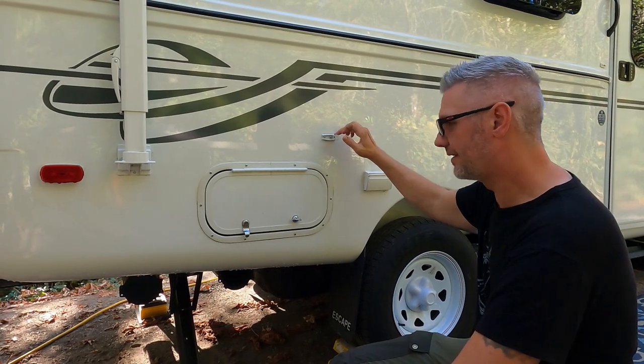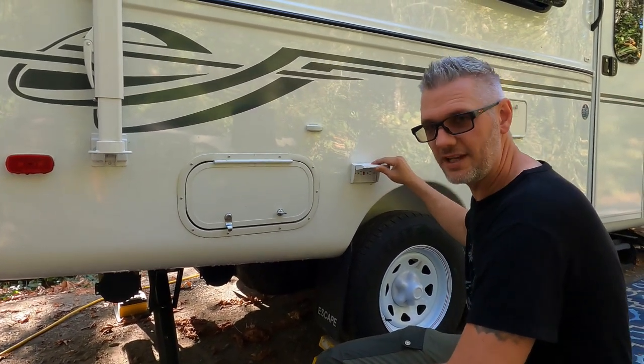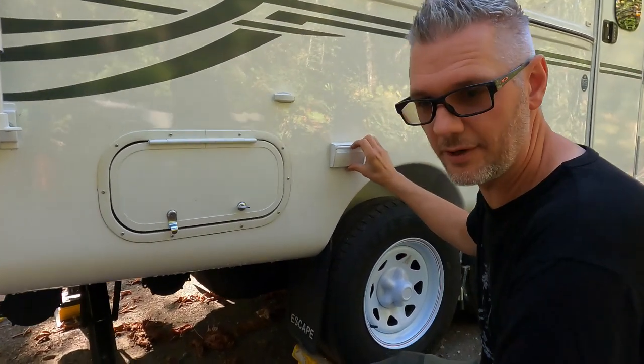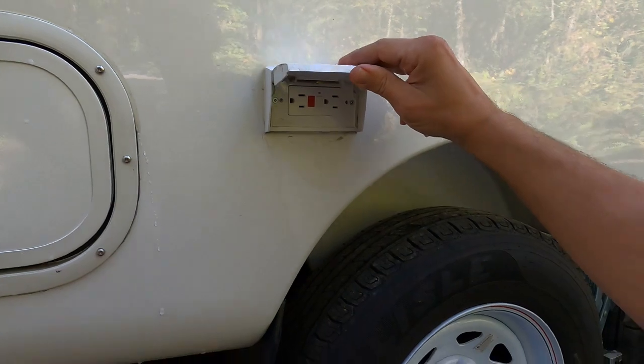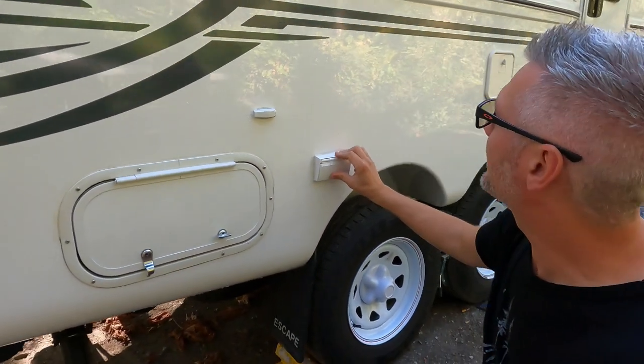Hold on clip again, as before, very handy. Then your 120 volt GFCI outlet. It's connected to your inverter. All receptacles inside are actually connected to your inverter and powered by your batteries. Okie dokie, what's next?